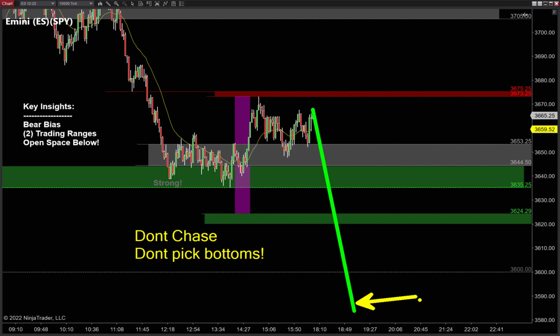I made that mistake a lot when I was a new trader, thinking I would pick some bottom here, and the problem is it keeps on grinding down. You're getting nickeled and dimed the whole time as it's going lower. So don't chase it, and don't try to pick a bottom and get that reversal. It's very difficult to pick bottoms in those really big moves. The last thing is to wait for a deep pullback.